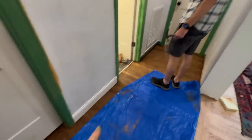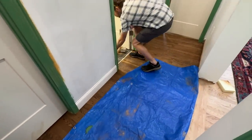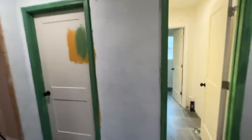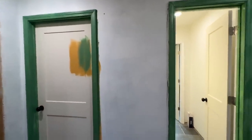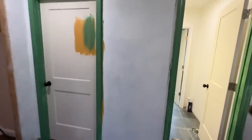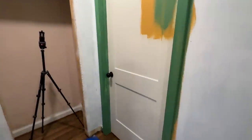Okay, Mike is now doing the floor trim. I'm happy with the green, definitely glad. And I think I'm going to go ahead and paint the doors as well, but I want to wait on that. I like to do the first coat because it's going to need a second coat anyways, and then I can see all of the spots that need filler.